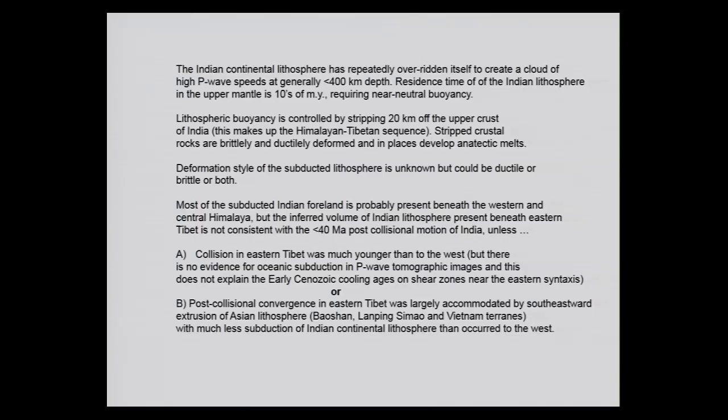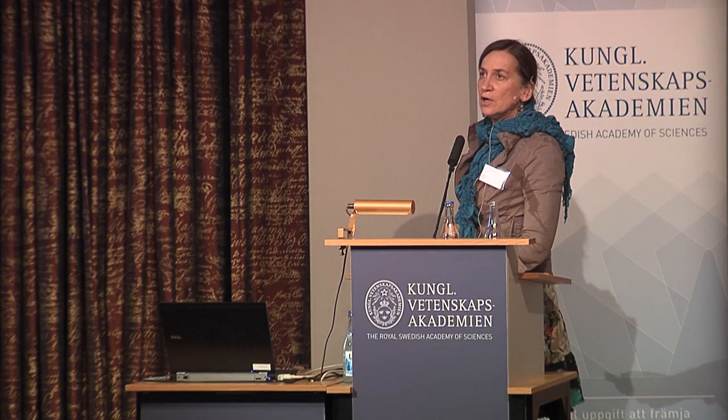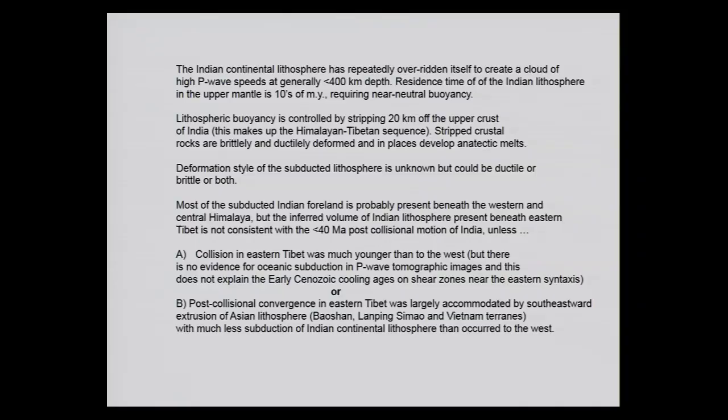But I think the important point is that looking at the tomography here, I think it's best explained as essentially neutrally buoyant lithosphere from the Indian plate that's had its upper crust stripped off. We found that now that's all incorporated into southern Tibet, south of the Tsangpo Suture. I think that this is neutrally buoyant because the clouds are accumulated in the upper mantle. They're not sinking down to the upper mantle, lower mantle boundary, at least not in large part. So I think that makes a consistent story, and it also means that we're continually adding material to Tibet from the south.